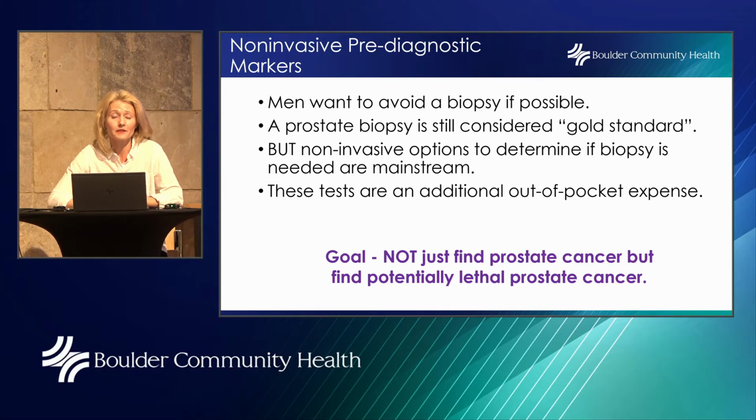While a prostate biopsy by insurance companies is still considered the gold standard, it is certainly not mainstream anymore. The downside to the tests is none of them are perfect, and we understand that. And also there's an out-of-pocket expense to these tests. Most of the tests are between $200 to $400. If you need to get an MRI and it's not covered by insurance, that's around $700. So the discussion has to be made on cost for the patient.